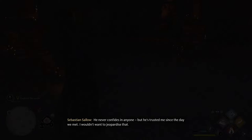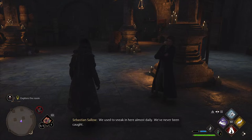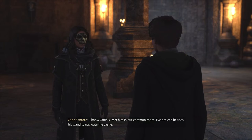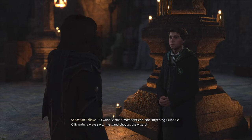Since the day we met. I wouldn't want to jeopardize that. We used to sneak in here almost daily. We've never been caught. I know Ominous. Met him in our common room. I've noticed he uses his wand to navigate the castle. He does. No idea how, though. Ominous was born blind, and no spell could reverse it. His wand seems almost sentient.